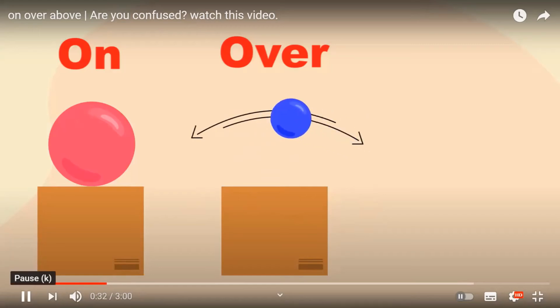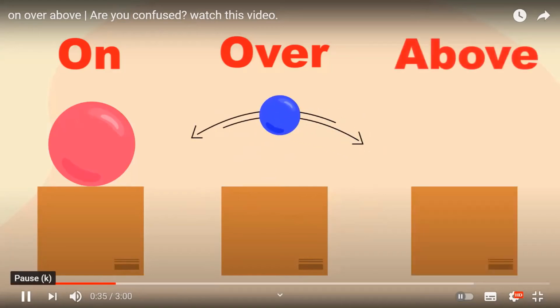See, this is over. We use above to show something higher in relation to something else. Where do we use above? We use above for the things which are higher at the place, right? It is not moving. See, this ball is not moving. It is still, it is at its position, and it is not touching the surface. So the position of the ball is above. The ball is above the box.